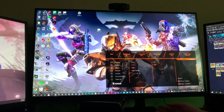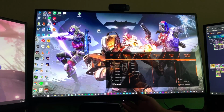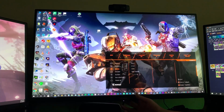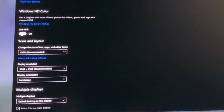Next, we're going to enable HDR and take a look again. So if you go to settings, display, HDR, turn it on here, and then also in our Windows settings, turn on HDR here.